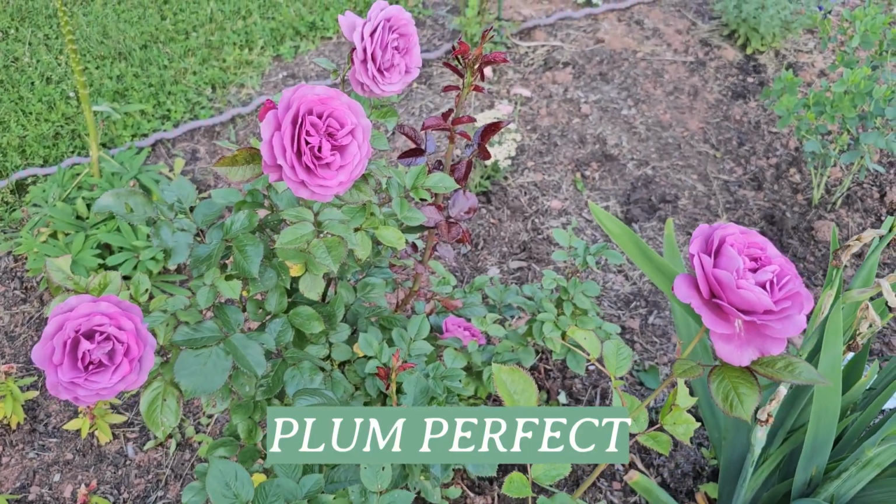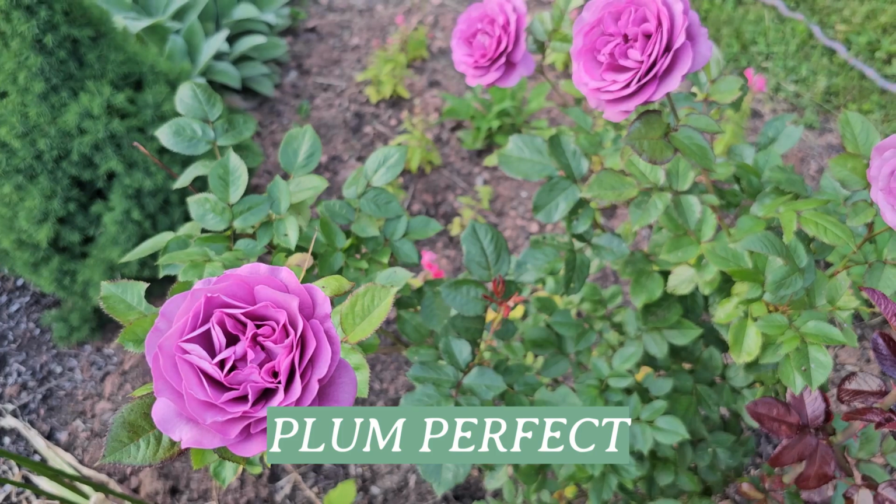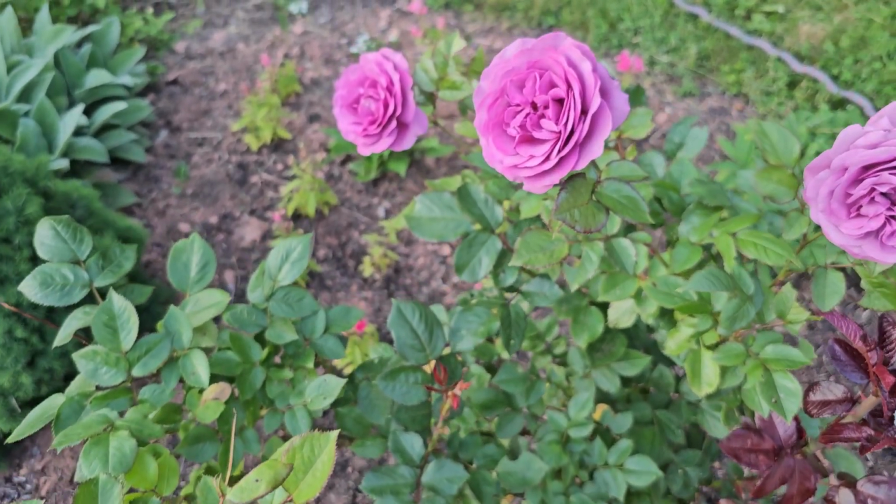If you like purple roses, I recommend this one, Plum Perfect. It is very healthy and easy to take care of.